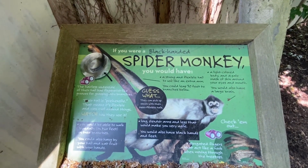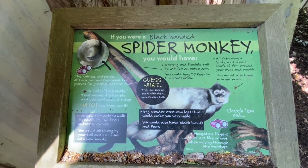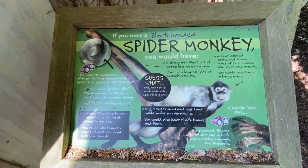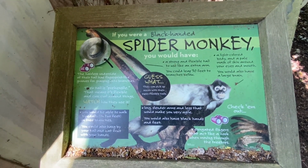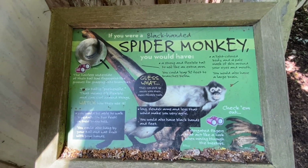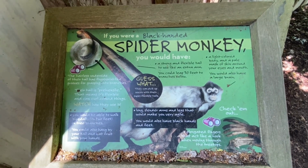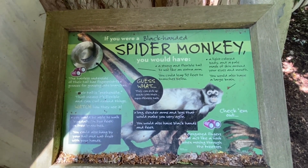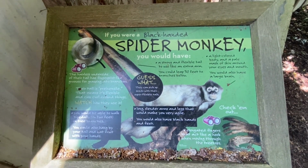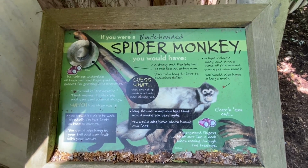The hairless underside of their tail has fingerprint-like grooves for grasping onto branches. You'll be able to walk on two feet on two branches. Could also hang by your tail and eat fruit with your hands. Look at this. Guess what? They can pick up seeds with their super flexible tails. Well, that's pretty cool. Leap up to 30 feet to branches below. You also have a large brain if you were a spider monkey.